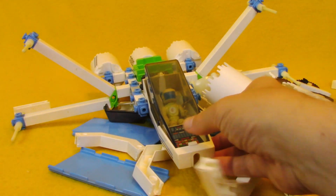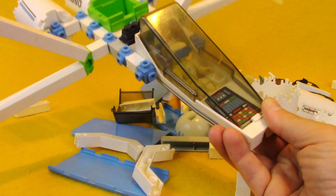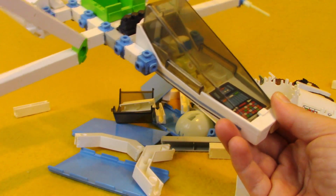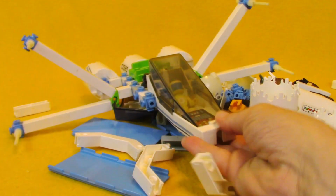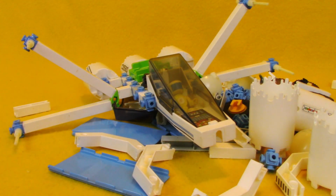This is my version of the X-Wing fighter. And you can kind of squeeze a Kenner Luke and R2-D2 in this thing if you want. I used to make these all the time to use with my Star Wars figures. And I actually did a video with Mike Matei on this toy line if you want more info.